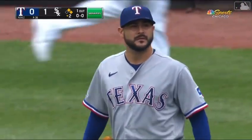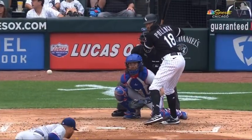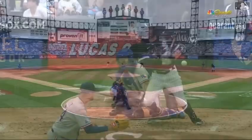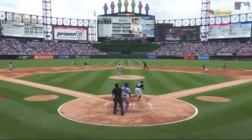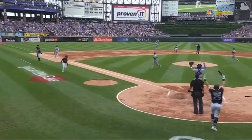Well, it's nice to see some quality at bats. He's usually going to swing the bat early in the count, and that's okay. This is a cutter, and this one stays up and out over the plate. AJ takes it back up the middle, and it turns into an early Sox lead.